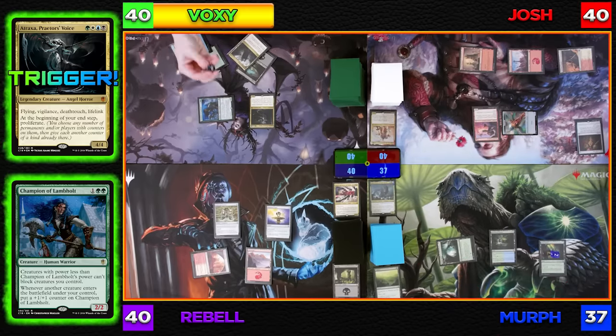That doesn't matter. Rebel is now pretty scary. So I think, Rebel, I'm gonna come at you for 2. I will happily take 2 damage. Going to 38. And then, surprising no one, I will tap 4, and I will play my commander, Osgir, the Reconstructor. And Murph, go ahead.